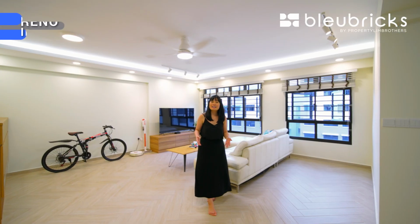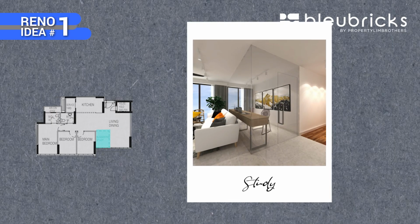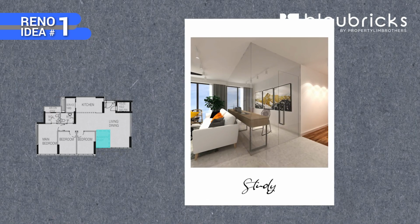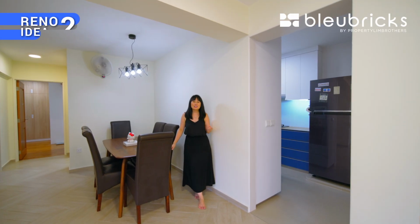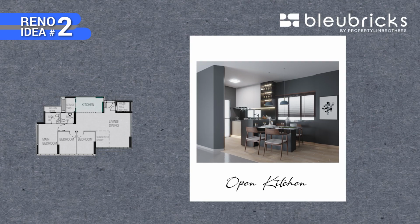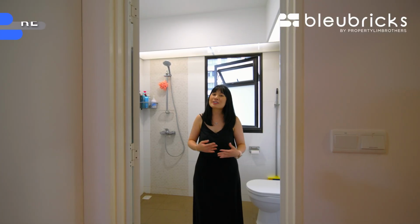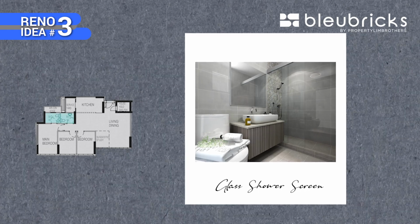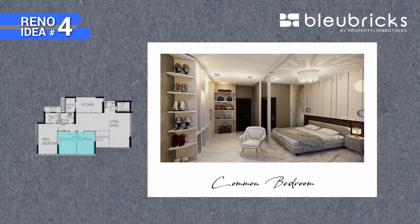The first BB Reno idea is to have your study room or home office either behind your sofa or beside your TV console by enclosing the area with a glass partition. Secondly, you may knock down the wall over here to create an open kitchen, which gives you cross ventilation from your yard area. Thirdly, you may consider adding a glass shower screen to separate the wet and dry areas in your bathroom. Next, if you are a family with kids, you may consider hacking along this wall to combine the 2 common bedrooms into 1 huge bedroom.